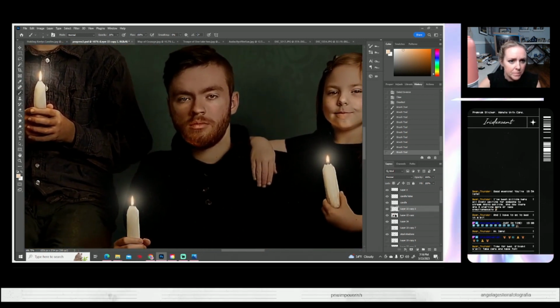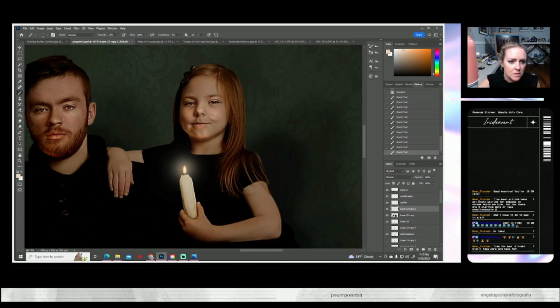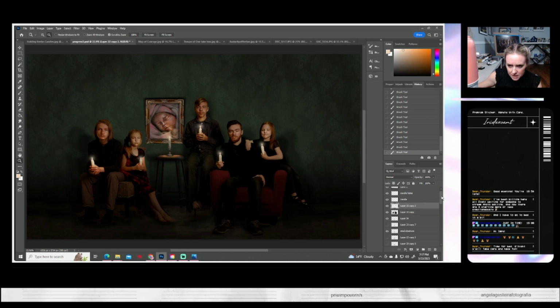I'm putting 2 little sparkles in the one closest and just 1 in the one away. And I just want the slightest little reflection of the candle there. And I do want to see if the frame is still separate, because if it is, I'm going to mess with it somewhat.